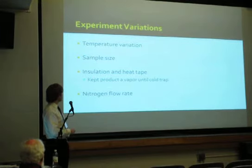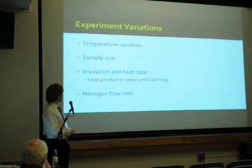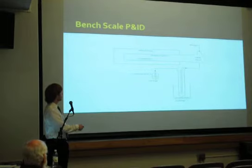Insulation was necessary. I already discussed that, to keep the product from prematurely condensing. And nitrogen flow rate was also pretty interesting. If we varied it from 0 to about 10 milliliters per second. If there was no flow rate, then the product would all condense right in here.